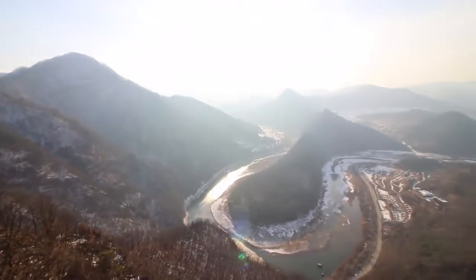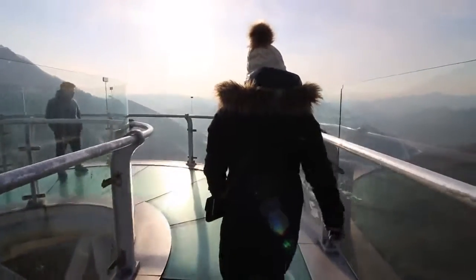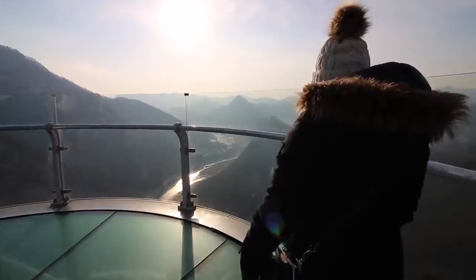Okay, so we have driven about 15 minutes away from the market, and we have come up to an incredible view. We are on a skywalk here, so we just put on our little blue booties and we are checking out this incredible view. There is the river bending around the mountains and these incredible peaks off in the distance.